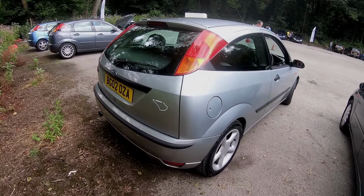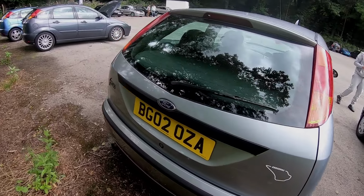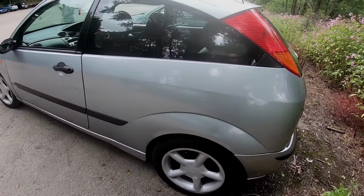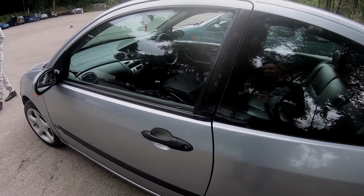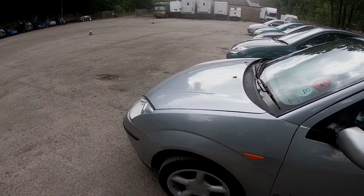Oh dear, my friend Craig has been hard at work again, my friend. Very hard at work. Bit of a struggle to get here today, and it's absolutely amazing to see this car here. Craig's had a bit of a fight. Craig, what have you done to this car?